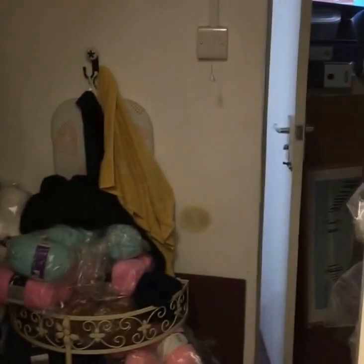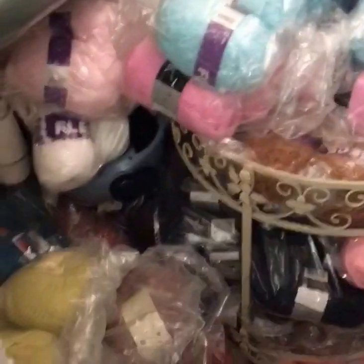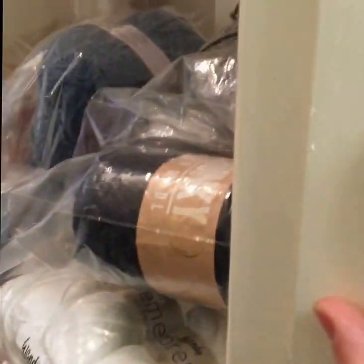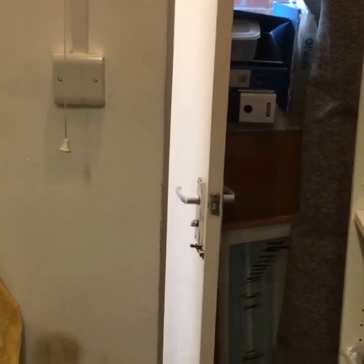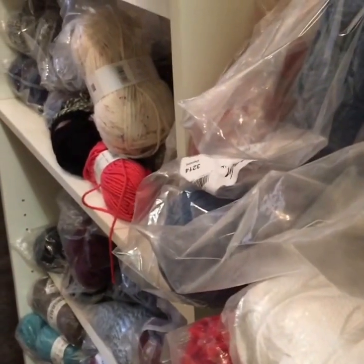And then through the door into the final back room. It's a bit dingy, so let me just flick the light on. So we've got sink, more yarn under the sink. I know. And then more yarn shoved. There's yarn as far as the eye can see, shoved everywhere. And then that final door is the loo. Don't think you need to see in there. But yeah, that's the state of things as is.